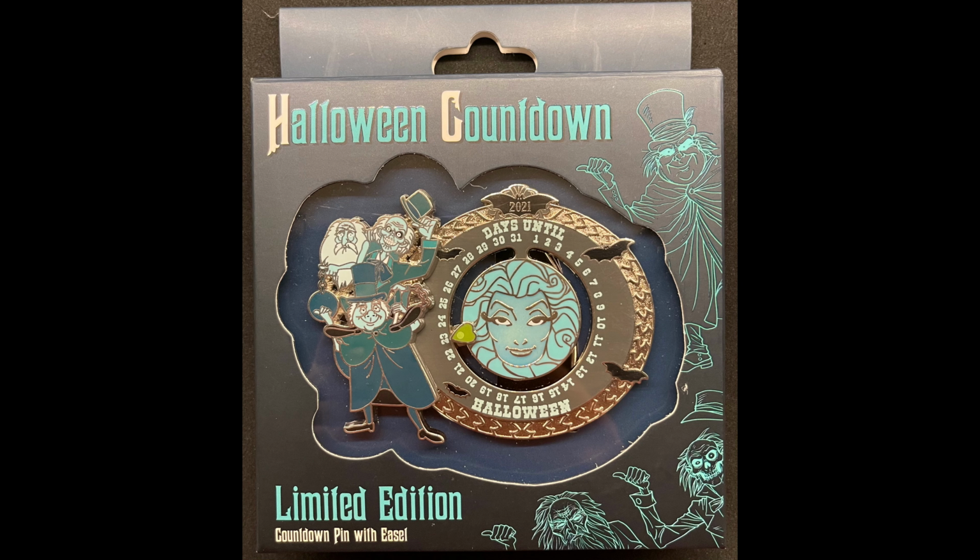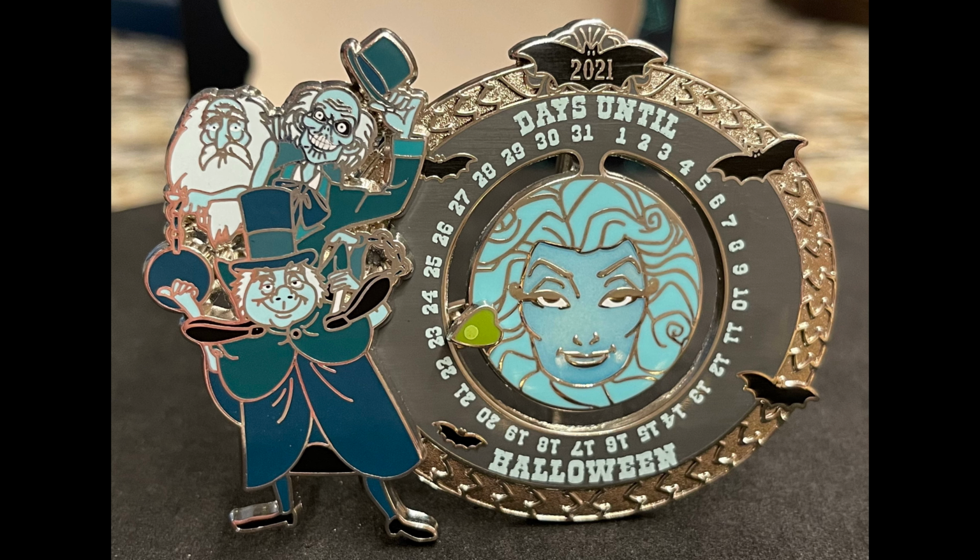Next is the Halloween 2021 Countdown pin. This is a mini jumbo featuring the Haunted Mansion this year. You have the hitchhiking ghosts and then Madame Leota in the center with a little wand that moves, and you can select how many days left until Halloween. Limited edition of 3,000, retail price is $29.99. That one released at Walt Disney World. I think it might be at Disneyland. I am not sure on that. But if not, it will be coming soon to Disneyland.